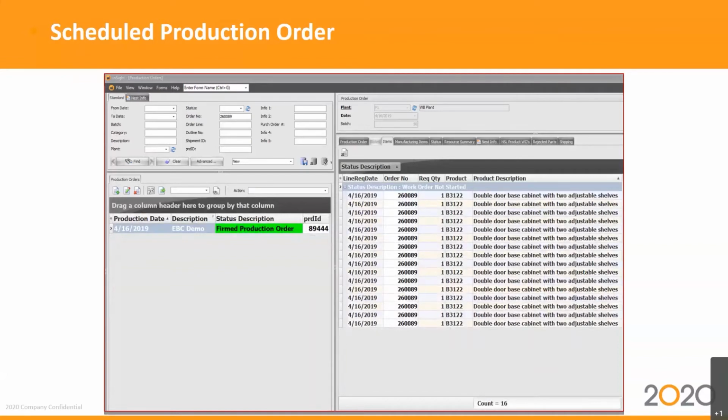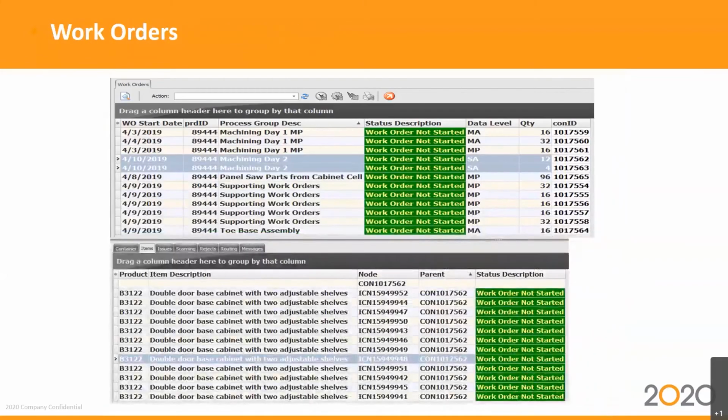After we've entered a cabinet and configured it, it creates the routings and the operations that are needed for that cabinet. We schedule that cabinet on a production order. We then firm that production order, and work orders are created, and then the scheduling is also created off of that. So you can see that the cabinets that were on the production order were added.